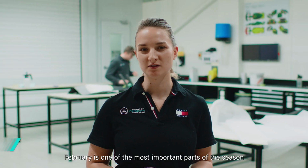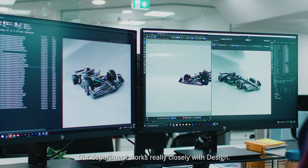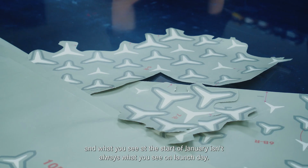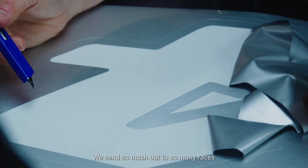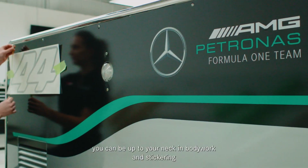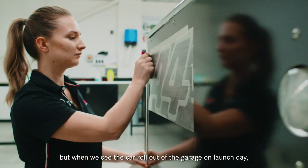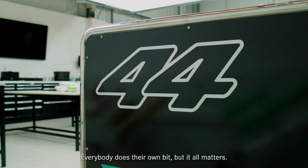I think February is one of the most important parts of the season for us, particularly in the paint shop. Our department works really closely with design, so they have changes at the drop of a hat, and what you see at the start of January isn't always what you see on launch day. Everything changes constantly. We send so much out to so many races. You can be up to your neck in bodywork and stickering and spraying for weeks, and it never seems like it comes to an end. But when we see the car roll out of the garage on launch day, that makes it all worth it, because it makes you so proud. Everybody does their own bit, but it all matters.